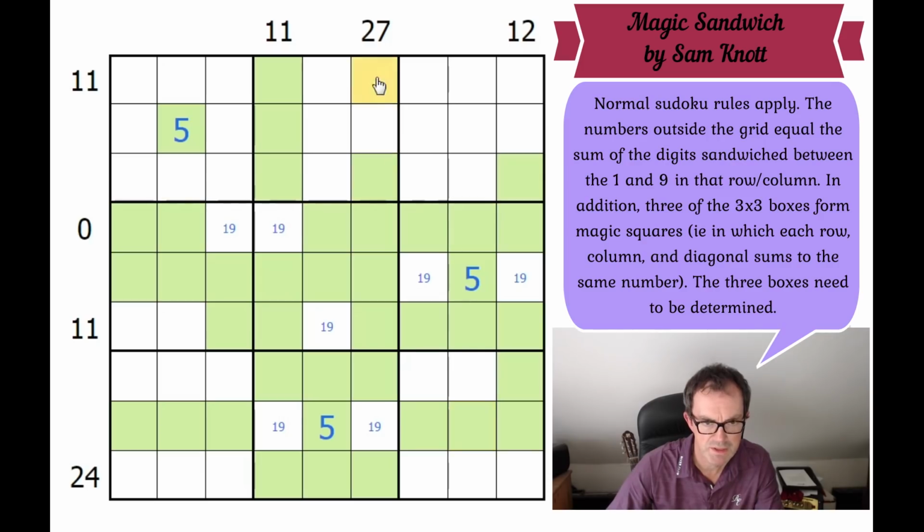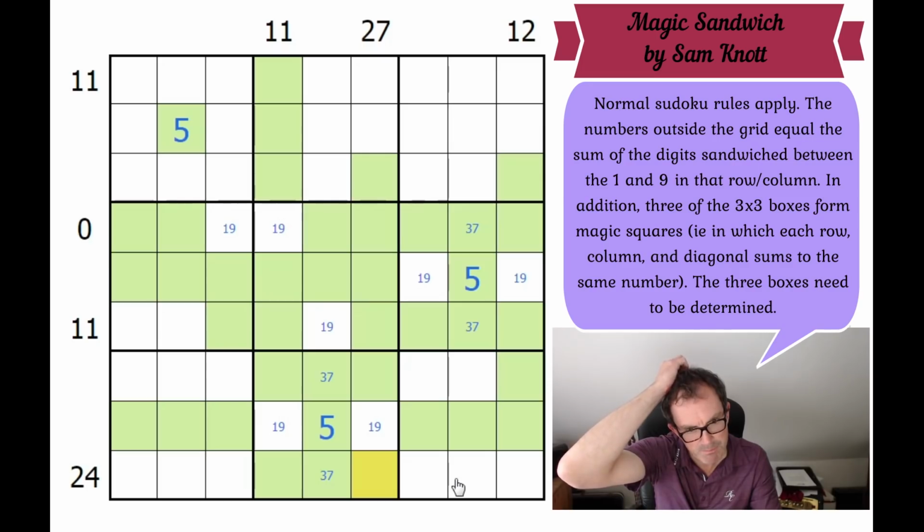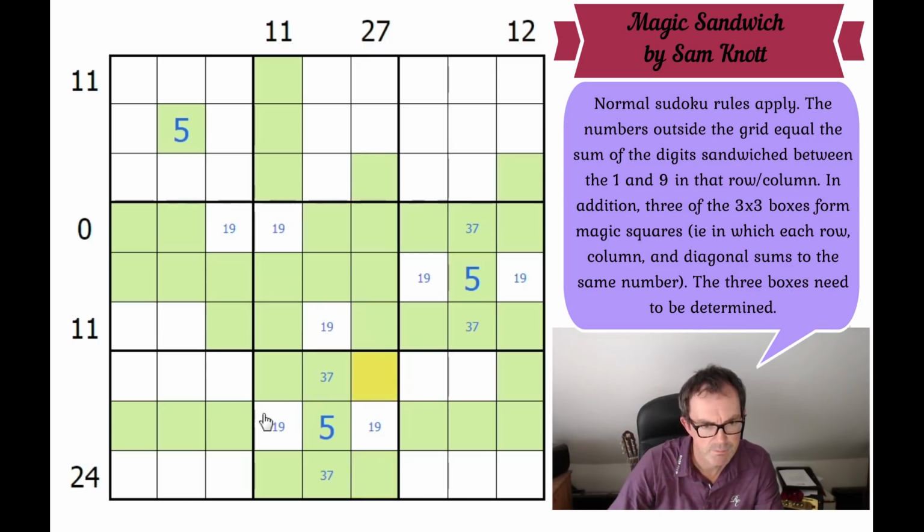So now one of these two squares has to be a 1 or a 9. Maybe I can do more with the magic squares now, because obviously if these are 1 and 9, those are 3 and 7 in the vertical direction, because we know where the odd digits go. So that could still be an 8 on its own. Sorry about this. What is it I'm meant to be spotting here?